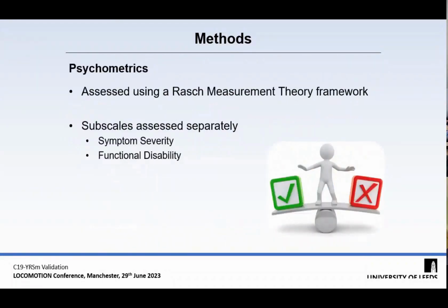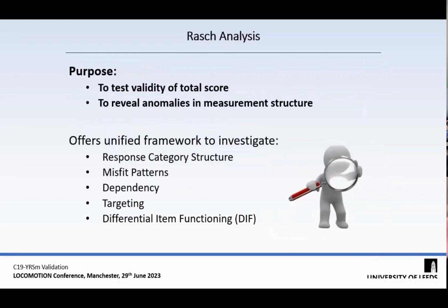The psychometrics that we use is something called the Rasch measurement theory framework, which I'll go on to explain a little bit, but it is a little bit technical, so I will glance over that. It's a unidimensional measurement model where we're essentially just measuring one thing at a time in each of these 2 separate subscales of symptom severity and functional disability. That's the primary element.